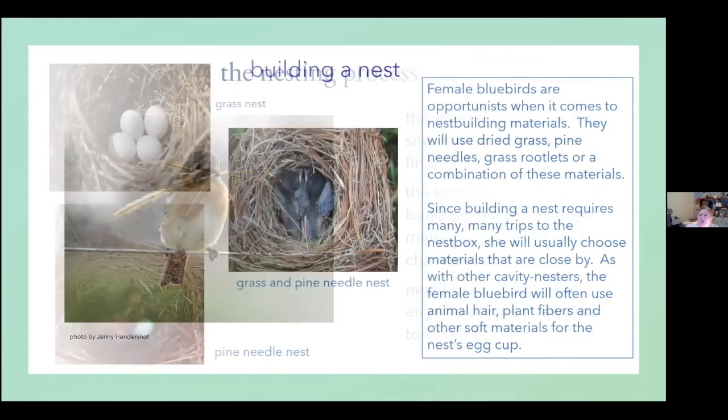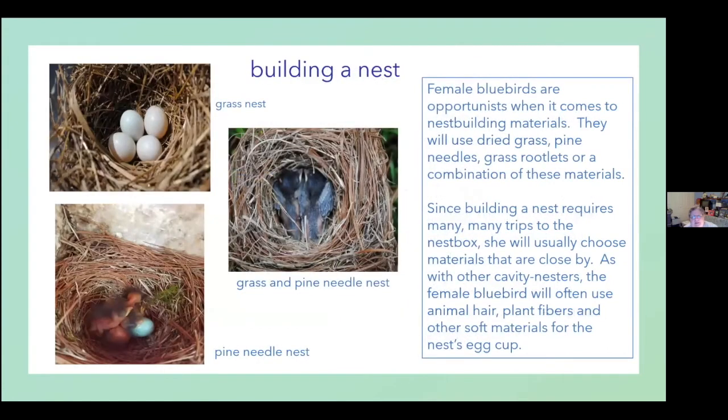Female bluebirds are opportunists when it comes to nest building. Sometimes they will use dried grass, as you see in the top nest. The nest below that is a pine needle nest. And the nest to the right with the two nestlings is actually a combination of the two. Nest building requires many, many trips, so she'll usually choose materials that are close by. And as with other cavity nesters, she will often use animal hair, soft plant fibers, and other soft materials for the nest cup.